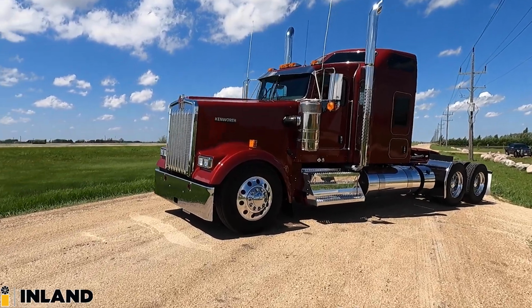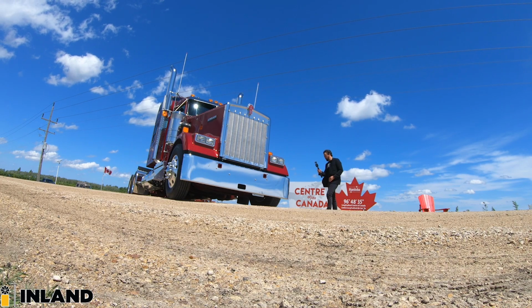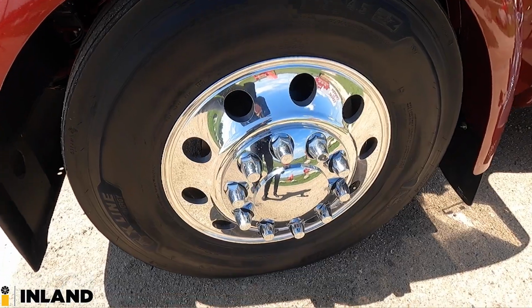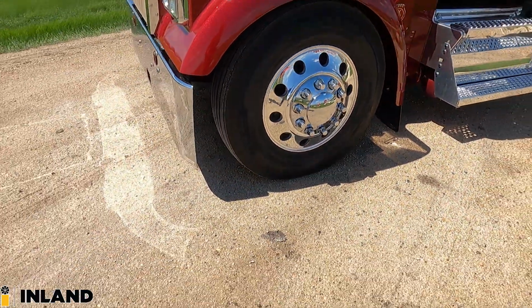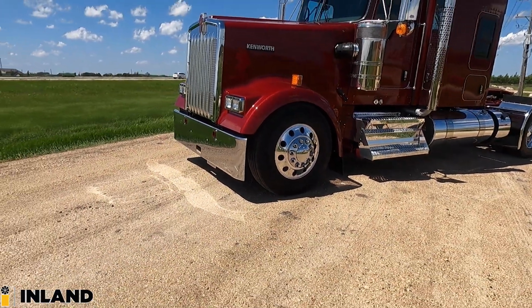But anyhow, really love these top hat style moons and nut covers going over the rims. These ones here are the ones that screw on. Covers everything up really sharp. I really like the look of that, and especially on the back end. I'll show you that in a second.